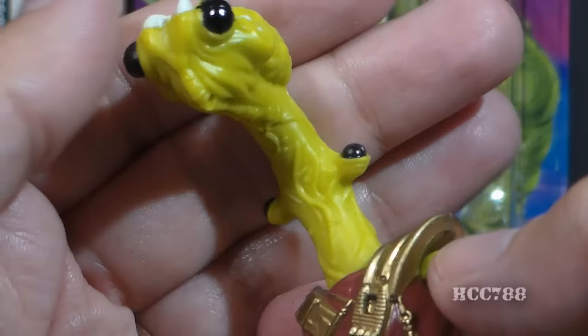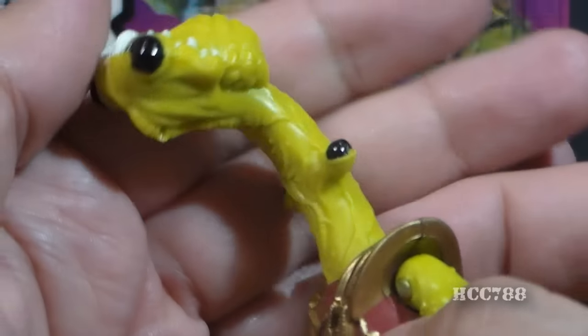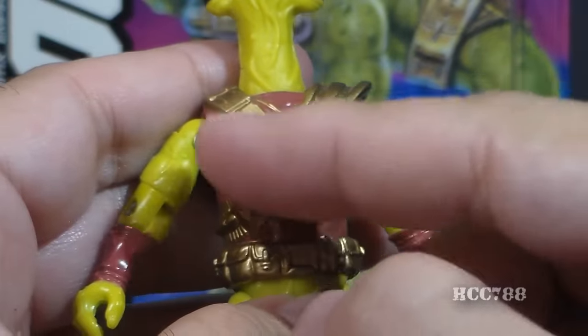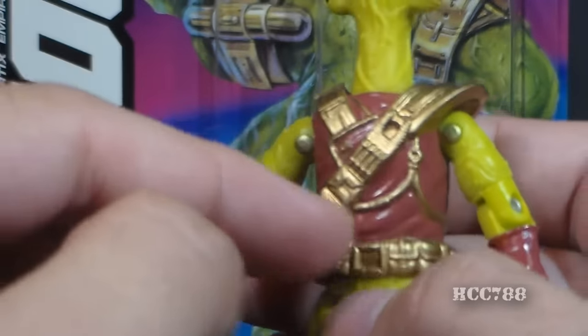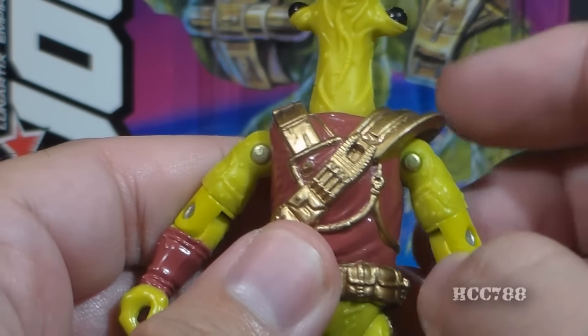Okay, let's keep going. Then we have that elongated neck, and it has some sculpted veins on it, and midway down the neck it has a couple more black eyes. This is really gross. Let's move on. We have a chest that has a vest and some sculpted details, some straps, a belt, and some pouches. That's all in bronze. And then we have this one shoulder pad that sticks out really far here because, of course, all space uniforms have to be asymmetrical.